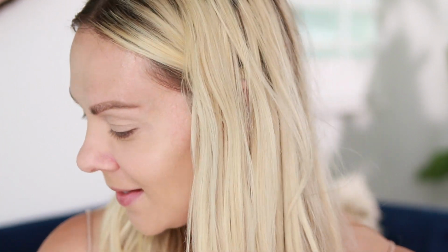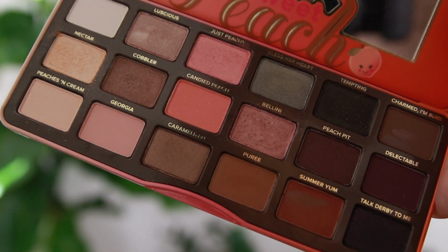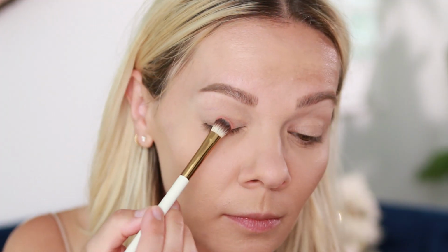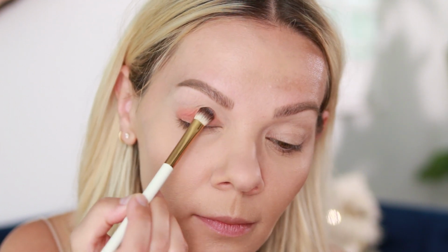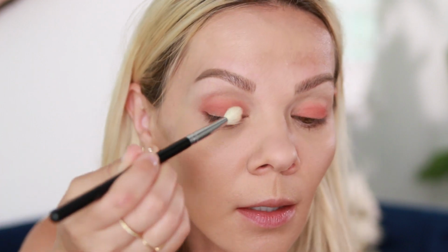Moving on to the eyes, let's play with the Too Faced Sweet Peach palette, because I found it in my little stash there and hardly used it. I'm going to go ahead and start all over the lid with Candied Peach. And then I'm just going to take a clean brush and buff the edges a little bit. I don't want to bring this all the way into the crease, but we don't want to have any harsh edges.